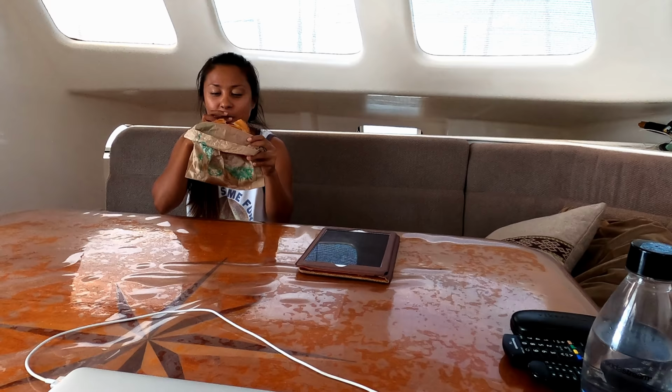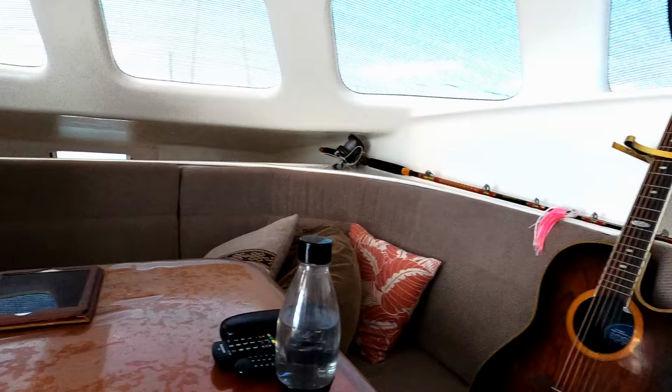What is it? Danish. The last of our French food. Oh, yeah. They're good. €1. They're good.